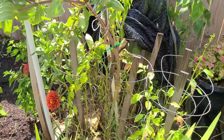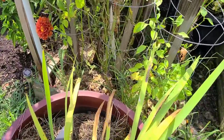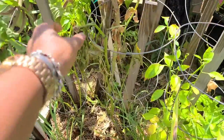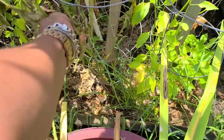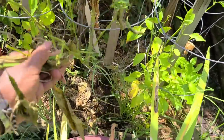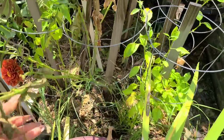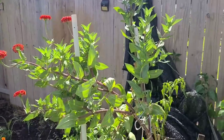This really sucks, because I really wanted that black or purple bell pepper to grow. I really like these. I've only harvested two, so it kind of sucks that this didn't make it. But you know, it is what it is. So I'm going to pull all this out. That needs to come out so I can go ahead and cover all this back up.